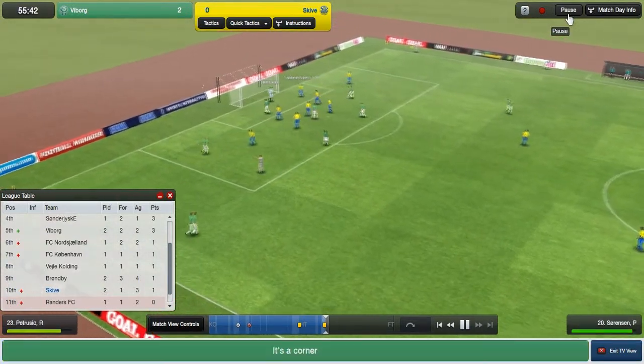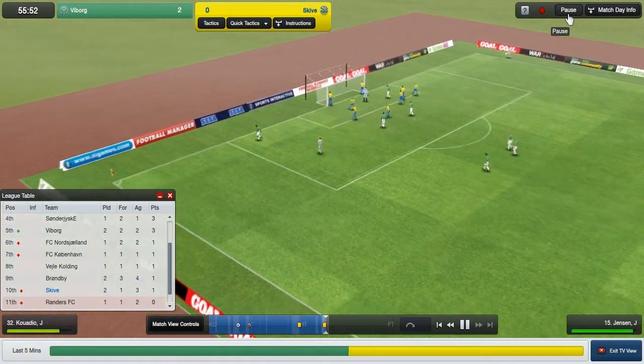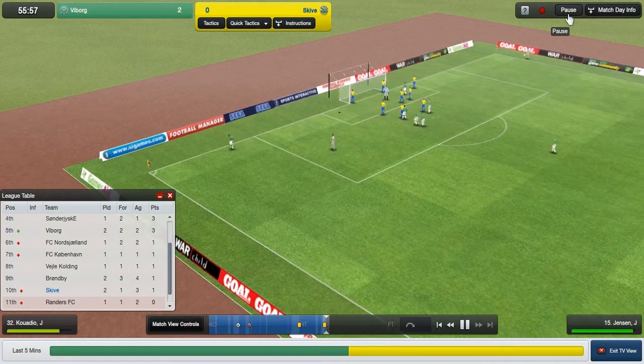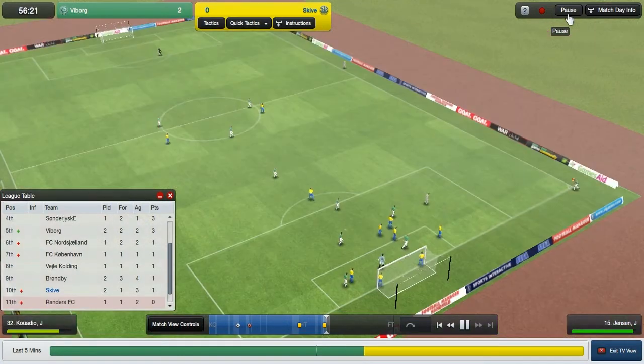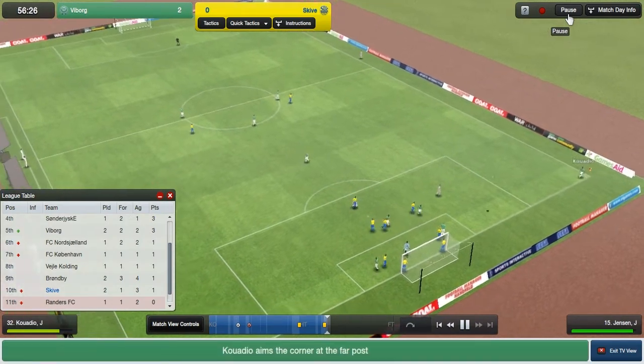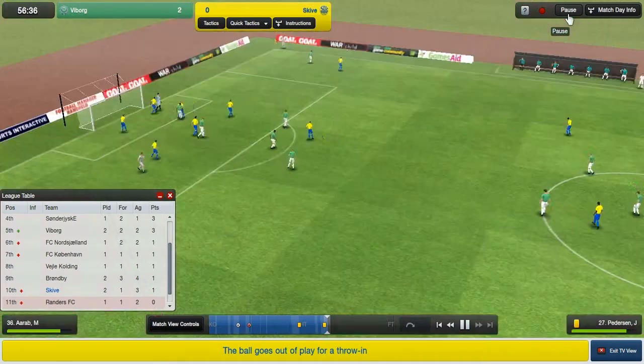Oh, nice save by Jago. And if some of you remember that I said I want to buy another goalkeeper, that's gonna be next season, I think, because we have some pretty good potential in Jakob and Kasper Justin, our second goalkeeper. So I'm just gonna wait to see if they get any better before buying a new goalkeeper.